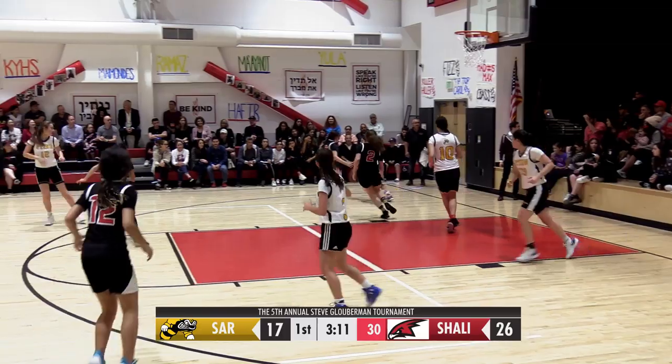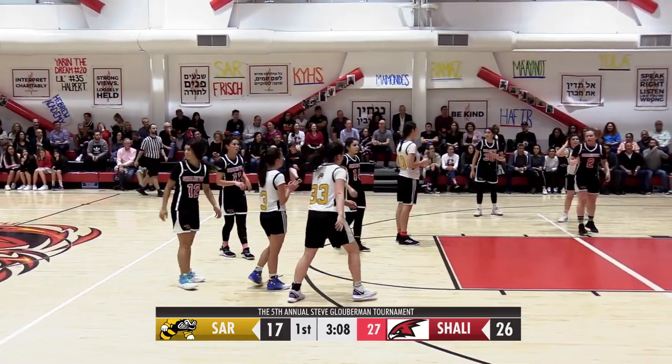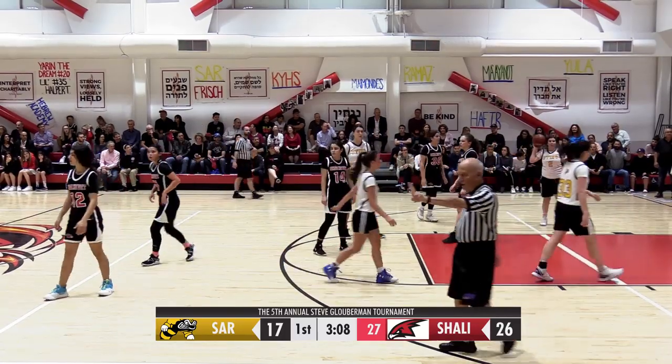And Hecht finds someone open. That's Sophia Rafe, guarded by Lazary. Double guarded now with Avital Jacobson, but it's going to be a foul on the Firehawks.